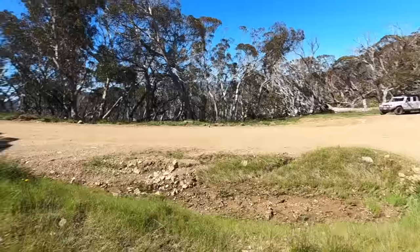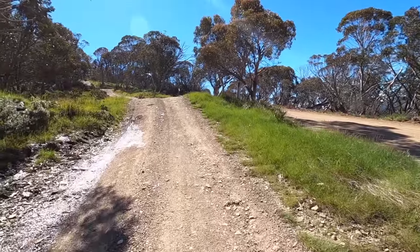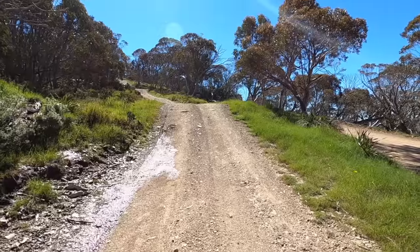So I know it's not very long in distance, and just looking at the start right now, it's pretty steep, but I don't know how much elevation it gains. But even as I walk up these first few steps of the track here, you can see it's a gravel road. It's nothing too crazy.